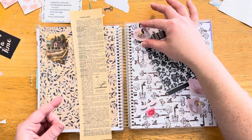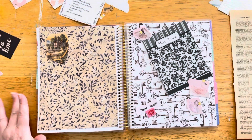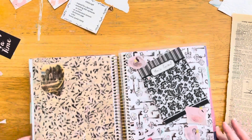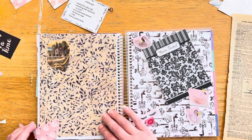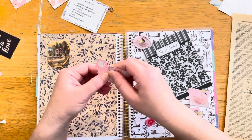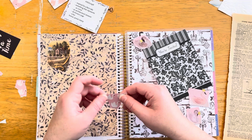I think I like these on that paper. Well, let's see, I have my pink ones. Where did the pink ones go? Oh, here, upside down. Okay. Maybe just three of these here. I don't know if I like the repeating pattern.